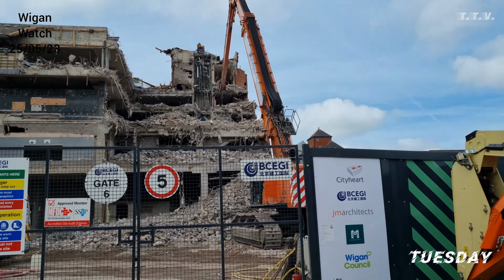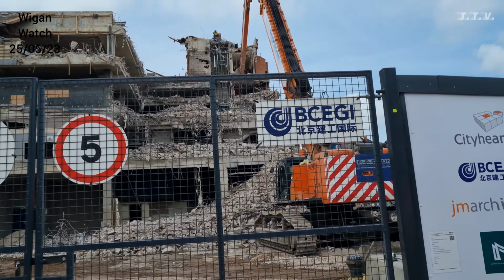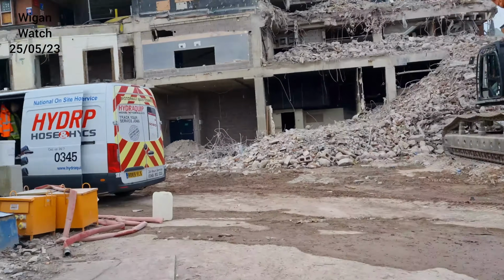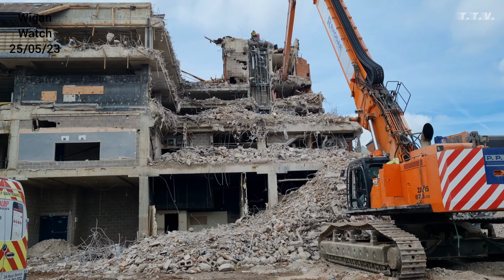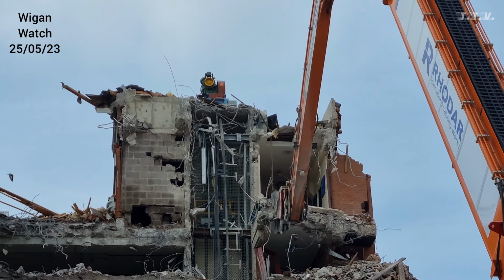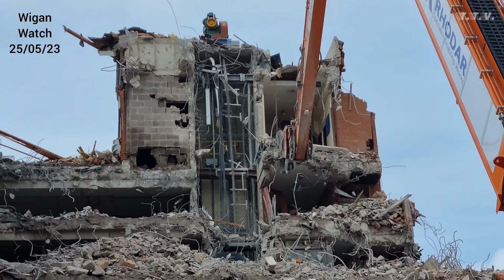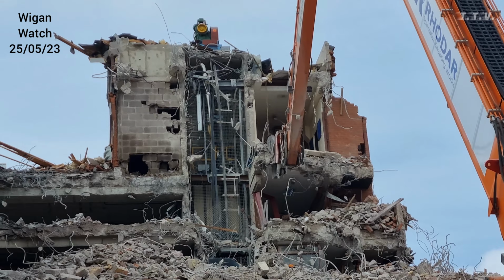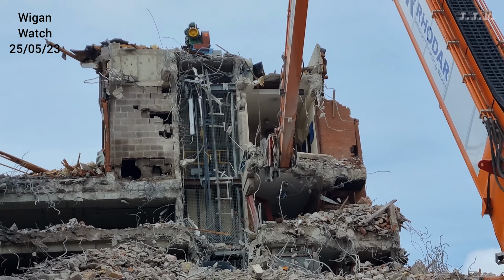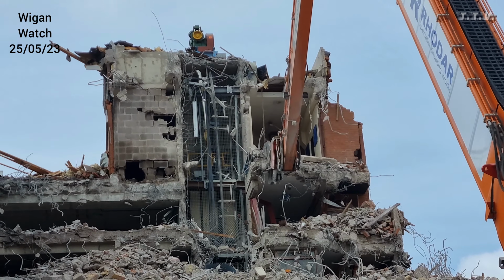So here we are. It seems to be a problem with the machine, so there may not be much going on today, but it is Tuesday. Hydraulics van there as well. But if you look up here, you can actually see the winding gear from the lifts, and you can see the lift shaft as well very clearly. We did have a look at that yesterday, but it's now Tuesday lunchtime. Like I say, it looks like the hydraulics have gone on the machine, which is a bit frustrating, but we'll have a look probably tomorrow now, see how they get on.